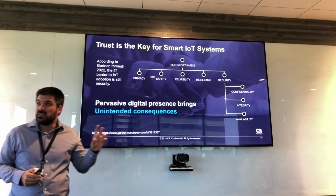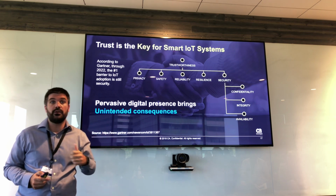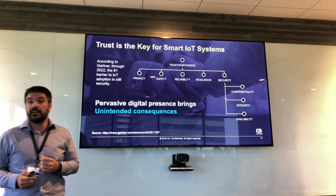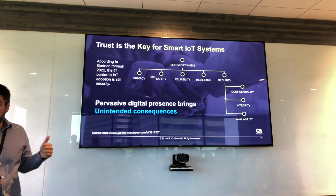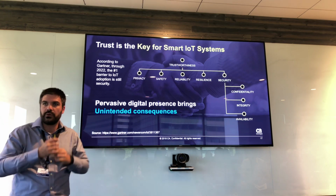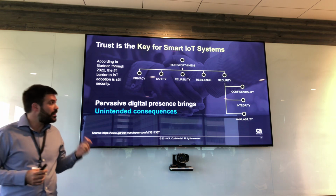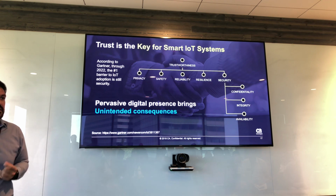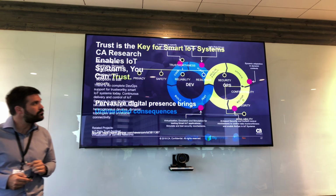And we are just talking about security here, but in reality, we were saying that those systems need to be trustworthy, and that includes also privacy. We just saw GDPR coming into force 10 days ago with a lot of challenges for industry. Safety, because these systems are bringing the physical world and the digital world together, reliability, resilience, etc. So digital presence is becoming pervasive, and that brings a lot of unintended consequences. How to control these unintended consequences is our focus.